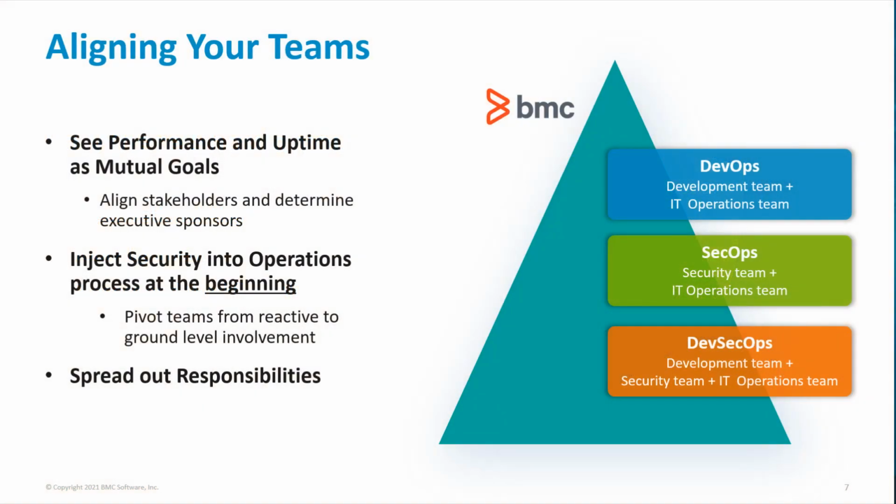All right. So aligning your teams. This is the integration again of your goals together. And so off on the right, I threw some of the buzzwords on there. You have DevOps, SecOps. You even have the newest one, DevSecOps, which is a really fun way we integrate all 3 together. But you need to get these teams to work together. So let's get more specific. What does that look like?